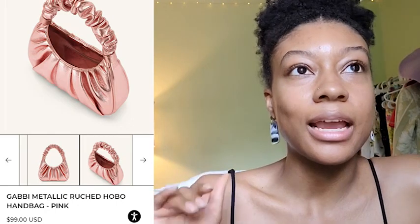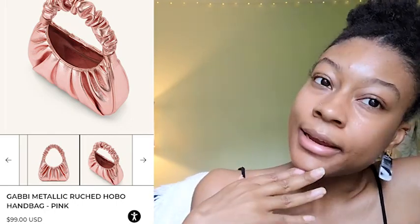I think the price range for these, depending on the style you get, is that the metallic ones are $99, and the other ones are $89. So yeah, I don't really like the ruching and the scrunch and everything of this bag. It's not my style, but I've seen it on other people and it's worn really well on other people. So I'm not against it or anything, but yeah.